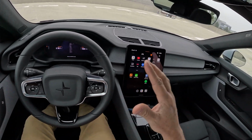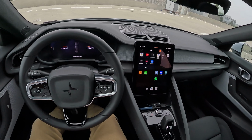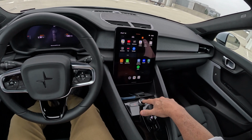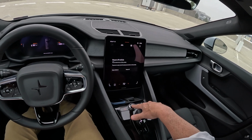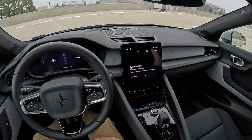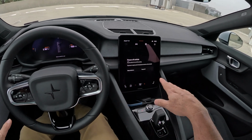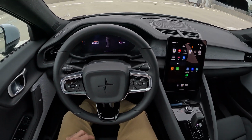If I have a passenger over here and I get out, the car will shut off unless I hold this thing down. Takes too long. Let's keep the vehicle on, and when I get out, the vehicle will stay on. To me, that just takes too long. So we'll do that, keep that on there.